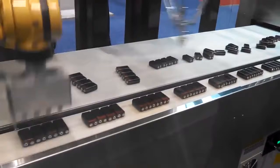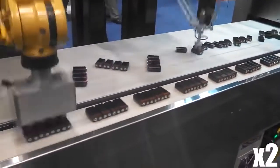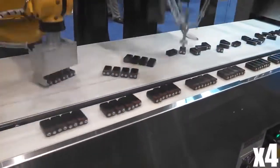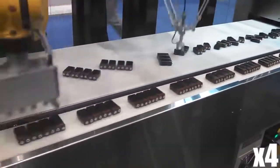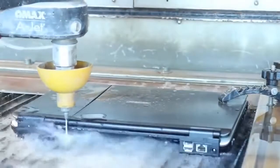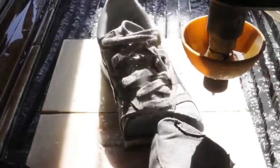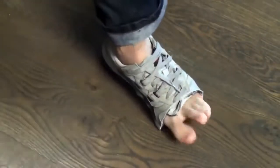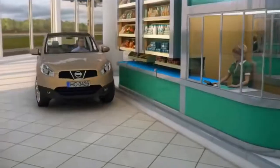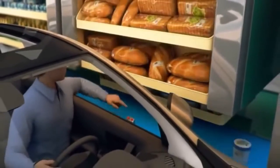90. Super fast factory robot. Performs complex tasks and operations much faster and more accurately and consistently than humans do. 89. Water sword. Cuts a wide variety of materials. 88. Shopping revolution. Helps you purchase groceries without leaving your car.